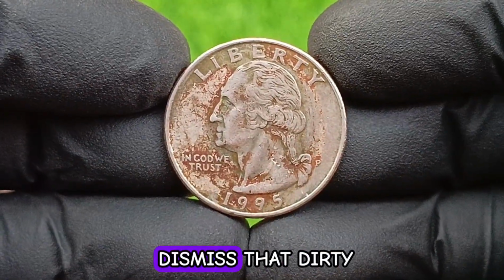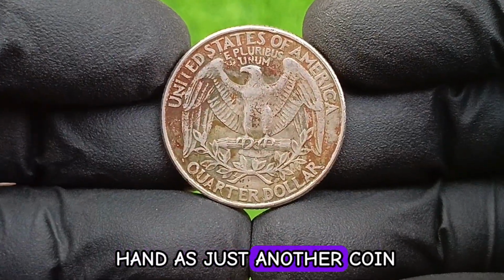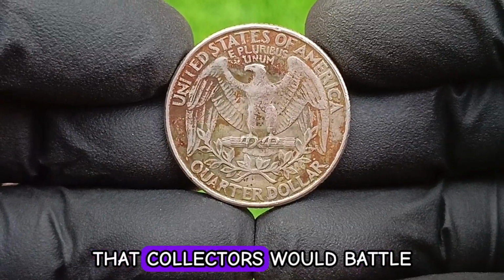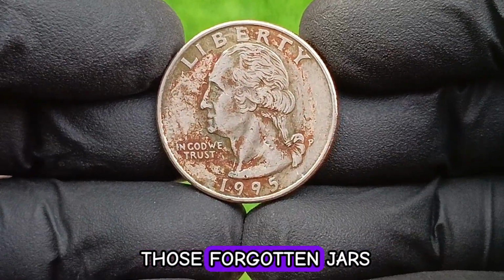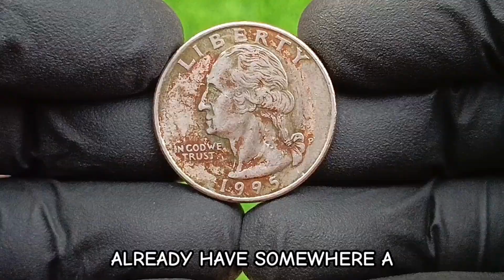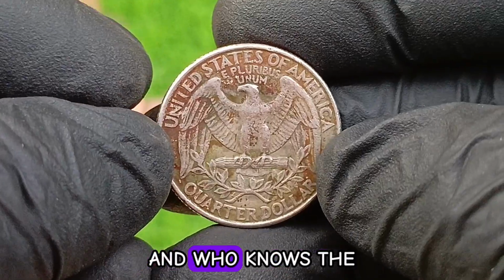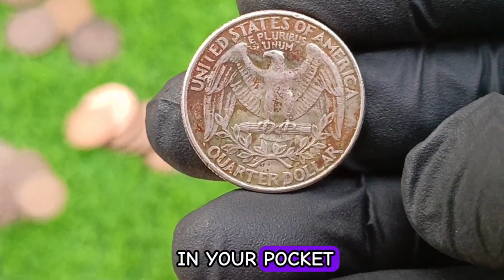So before you dismiss that dirty, unassuming quarter in your hand as just another coin, remember this. It could be a ticket to financial freedom, a piece of numismatic art that collectors would battle fiercely to own. Check your change, search those forgotten jars, and don't overlook the coins you already have. Somewhere, a rare and valuable 1995 P Washington quarter is waiting to be discovered, and who knows? The next life-changing find could be sitting quietly in your pocket right now.